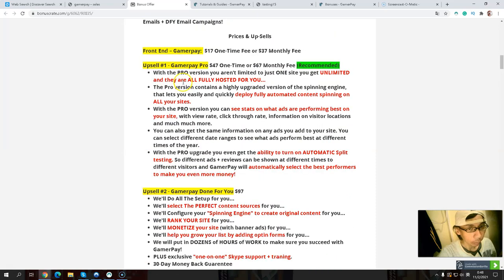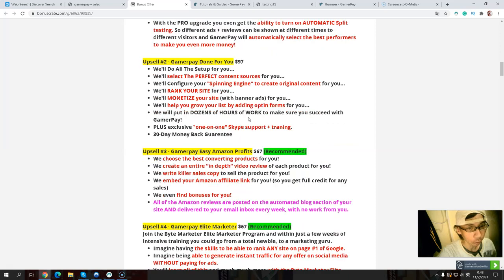upsell number one. You could have a $47 one-time payment just for the unlimited site. You can have the unlimited version. If you want everything done for you, where they will set up everything for you, you can grab upsell number two, Done For You, $97.